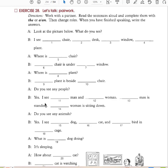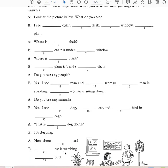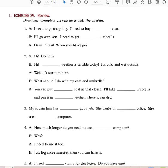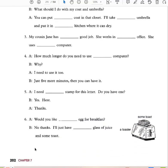Do you see any people? Yes, I see a man and a woman. The man is standing. The woman is sitting down. Do you see any animals? Yes, I see a dog, a cat, and a bird in a cage. What is the dog doing? It's sleeping. How about the cat? The cat is watching the bird. Now you get the idea. So when you first mention it, you go "a". Then when you describe it, you go "the". That's a cool way of remembering when to use "a" and when to use "the".